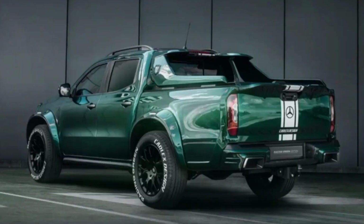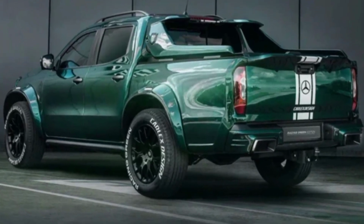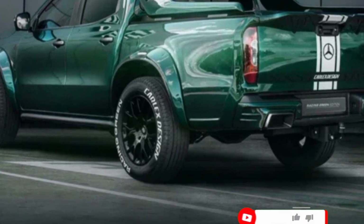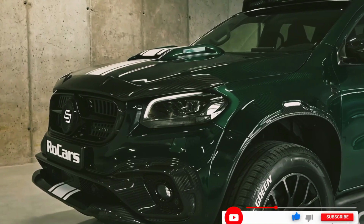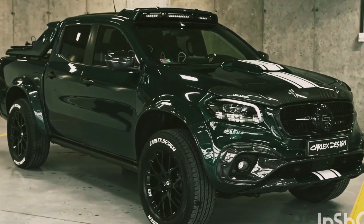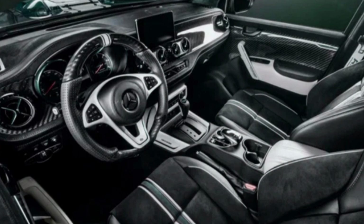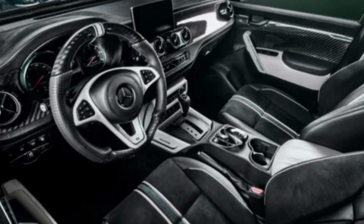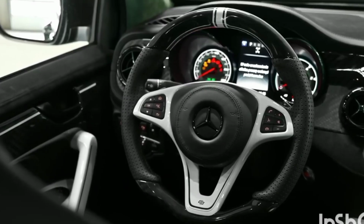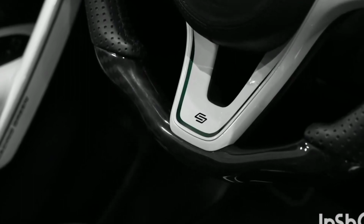Called the X-Class Racing Green, it combines Carlex Design's expertise in overhauling car interiors with impressive exterior styling. On the outside, this X-Class gets a new carbon fiber body kit, running boards and a carbon roll bar for a more aerodynamic look. The body of the pickup truck is painted in a deep emerald hue, reminiscent of the legendary British racing green. The exteriors feature an impressive finish, achieved through numerous coats of paint and meticulous polishing.